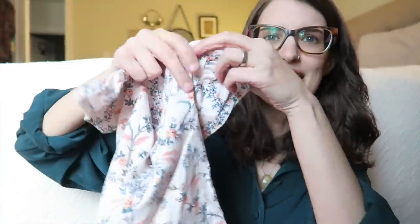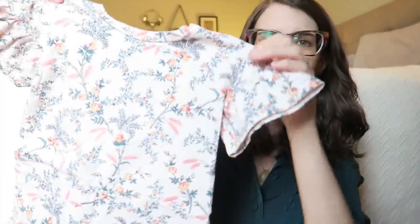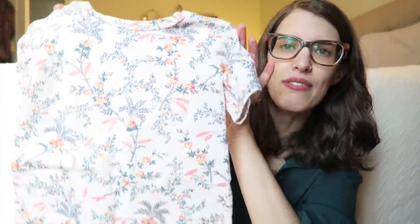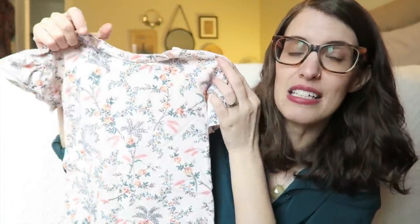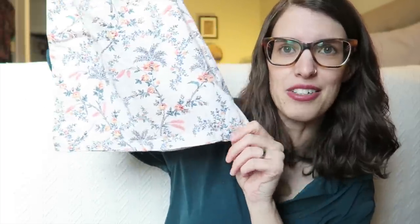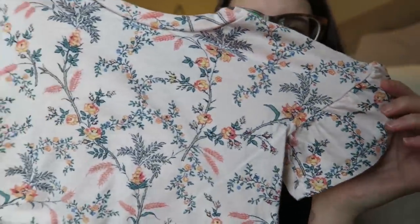Next for Miriam, I found this dress here. It's got this sort of fluttery sleeve, short sleeve, and then goes down. It's size 3, so even if it is a dress, I think she should wear it more as a long top, with leggings underneath or skinny jeans or something like that. But anyway, I thought this was cute. I really loved that pattern, and I think she's really going to like it as well.